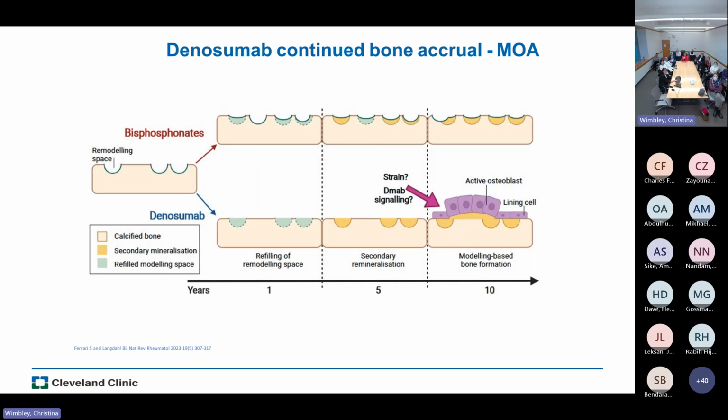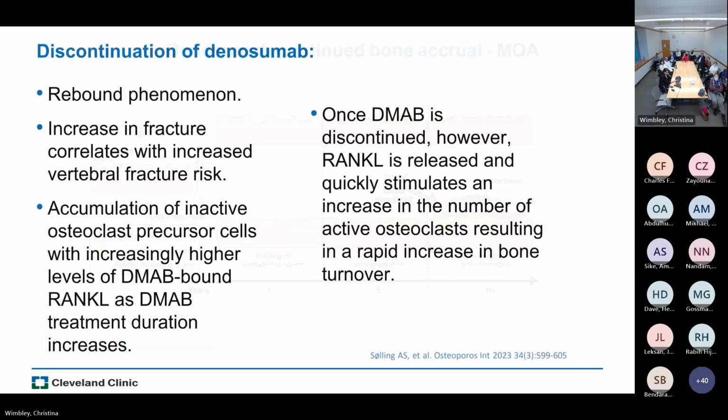So basically, unlike the bisphosphonates, and I'll go through the bisphosphonates next, there is some modeling-based formation of bone with denosumab, which seems to be why you get some really nice improvements. Basically, you're going to have all these inactive osteoclast precursor cells around. So as you go year by year with all these denosumab doses, you really want to make sure that you don't have any lapse in their treatment. You have about a month to play with, but after a month, they really need that dose.